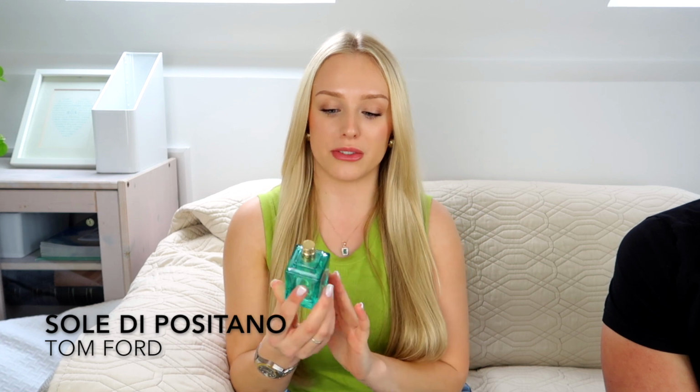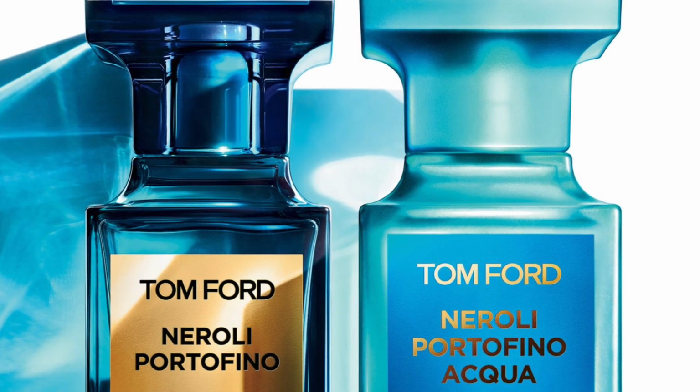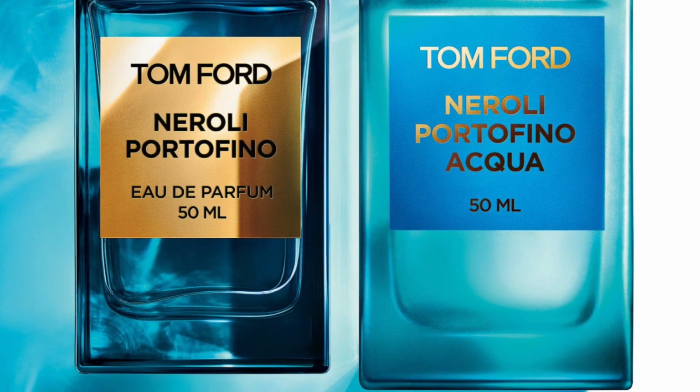Sorry guys, the camera just died. I was just saying that I really hope they don't discontinue this one because it's a really beautiful fragrance, and this is out of their fresher line, so they have a lot of fresh type of fragrances in this particular line.